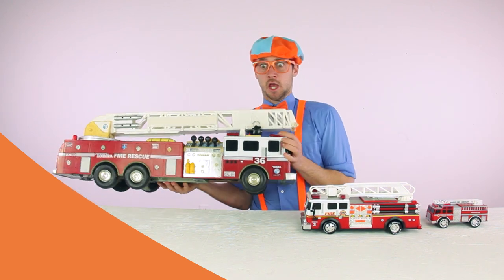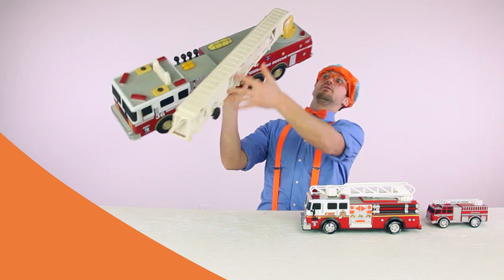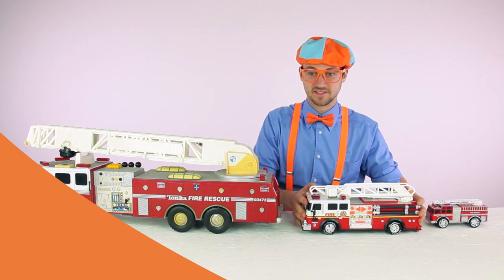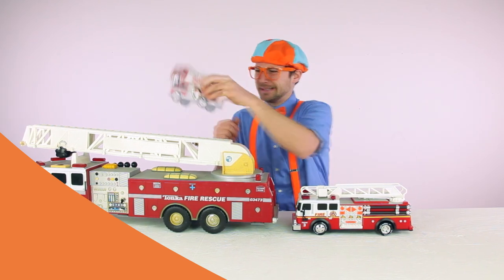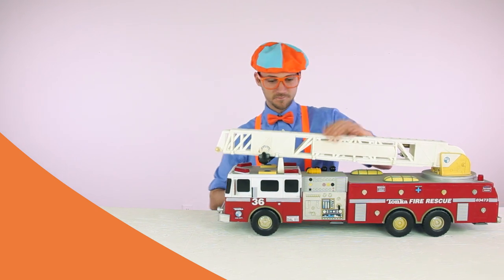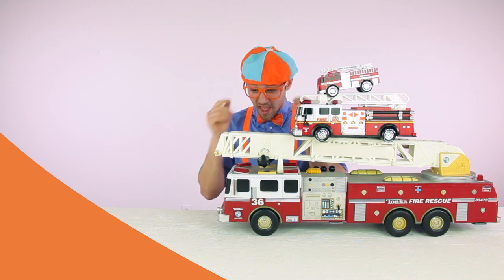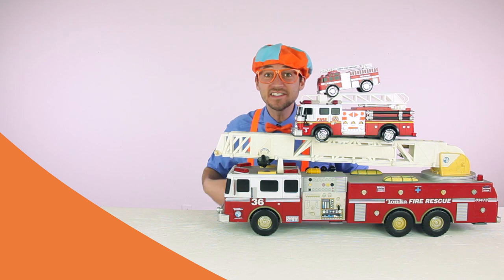And this fire truck is big. Whoa! This fire truck is big. Oh, jeez. But this fire truck's medium-sized. And this fire truck is small. This fire truck is big. This fire truck is medium. And this fire truck is small.